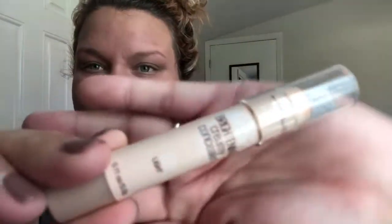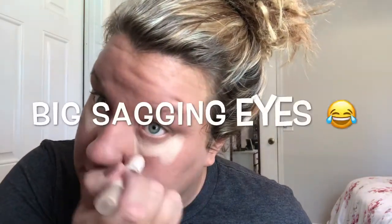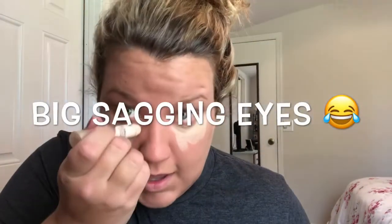Anyways, okay, I'm gonna use the Maybelline Dream Illuminator. I'm totally reading the wrong side, what language that is, but it's not English. But on the other side, so everyone can see exactly what it is, the Dream Brightening Creamy Concealer, in shade 20 Light. So I'm just gonna go right under the eyeballs, get those big sagging eyes, and yes, just a little right here, just a little on the chinny chin.